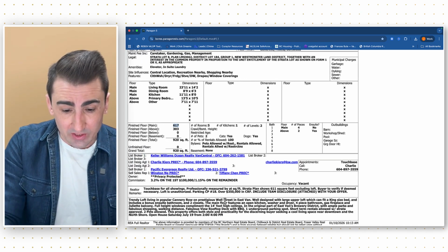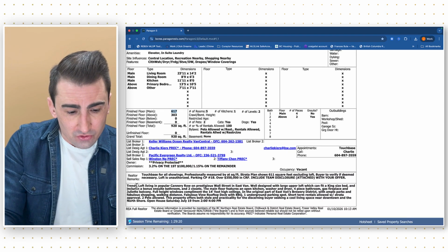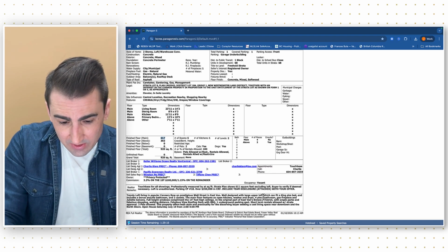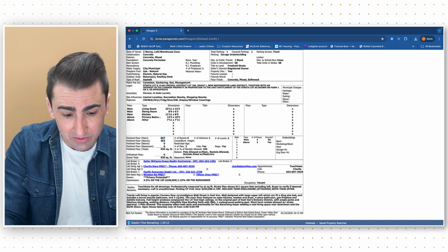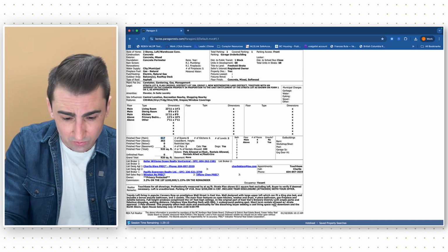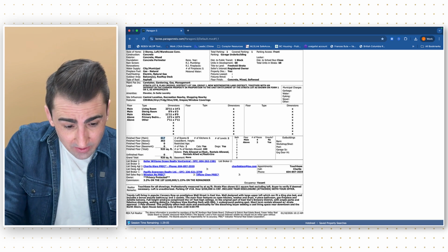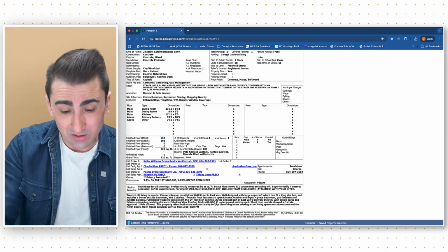Let's just have a quick read of the listing details here. Trendy loft living in popular Cannery Row on prestigious Wall Street, East Van. Upper level fits king size bed. Bonus ensuite bathroom. 2 closets. Main floor is open kitchen, washer, dryer. So you've got an ensuite laundry. Gas fireplace. Juliet balcony. Full size windows. 14-foot high ceilings. So you've got a lot of volume here.